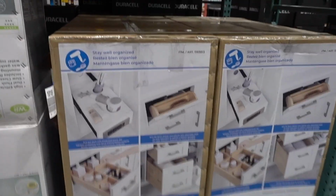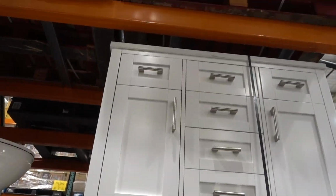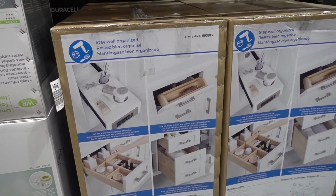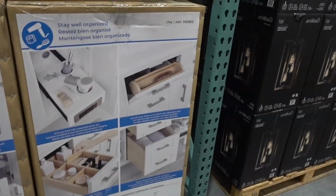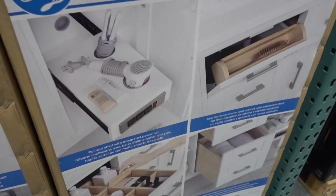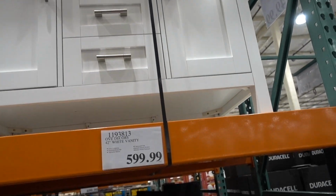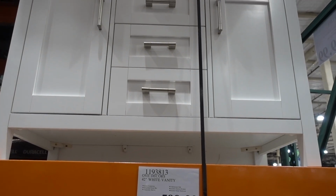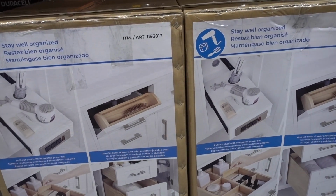Look at this jazzy thing to organize all of your beauty whatnots. I like that. Although I don't use 95% of the things that they're storing in there. So I don't need it, but it's nice. Oh, it's got a charging station too. Oh, an electrical socket outlet. That's cool. Whew, $600. That's pricey. This is cool for beauty YouTubers. You know, they're always all doing the Alexa drawers. They should do the Costco version of the Alexa drawers for their makeup.